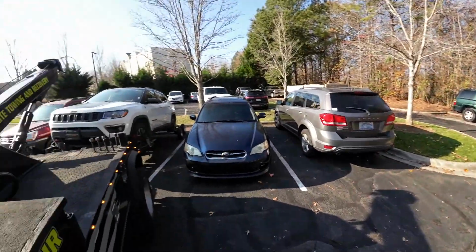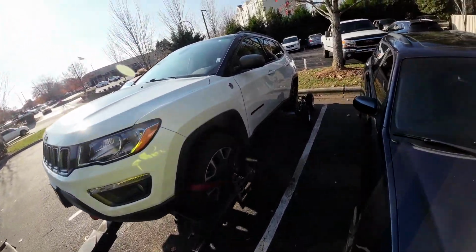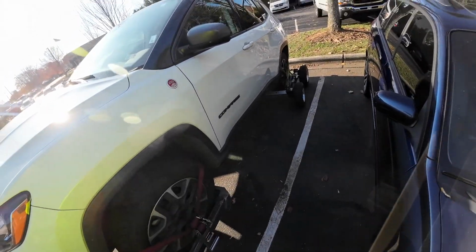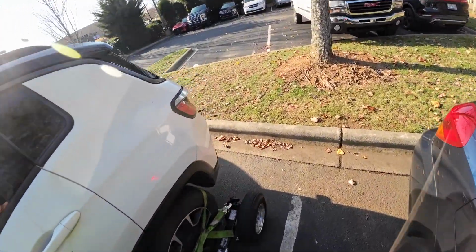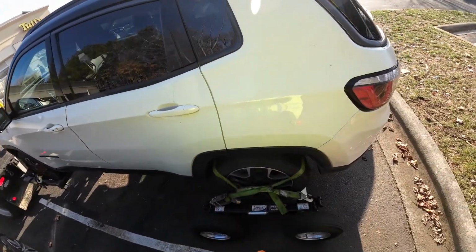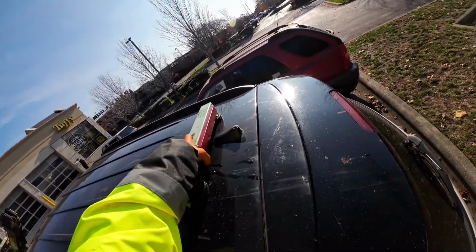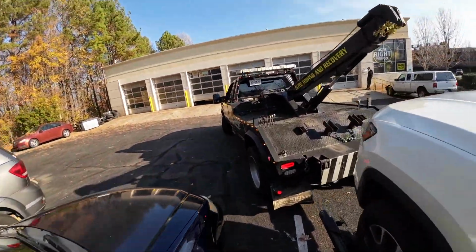I'll take off the straps and I'll idle up. But yeah, like I said, I only went like 2-3 miles with it. So first and foremost, let's get our light, so we don't forget that.